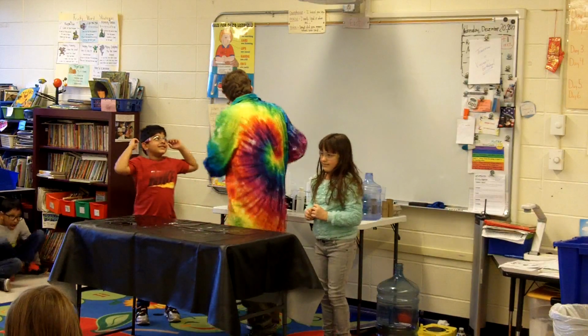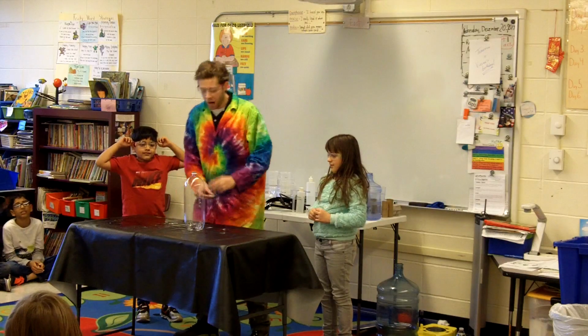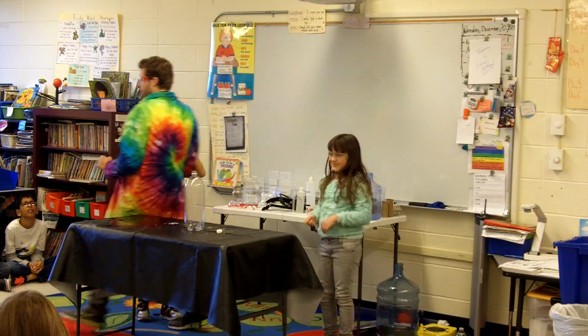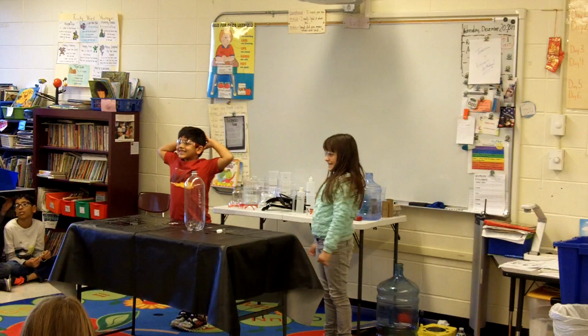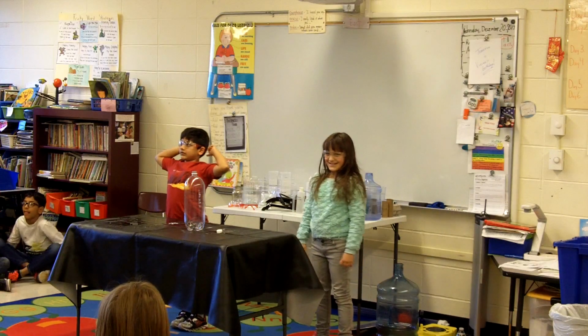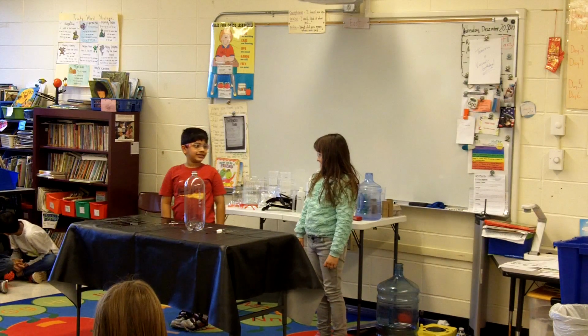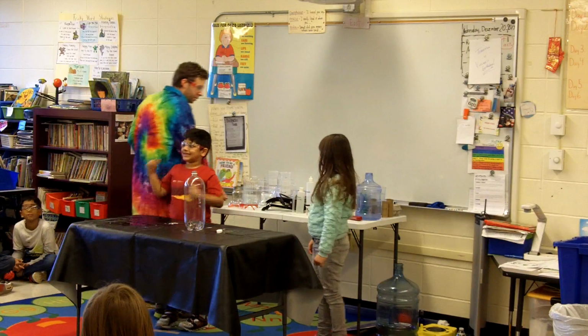Right here we have a soda bottle. What's inside? Nothing but air. Air is made up of tiny particles. Those particles are too small for us to see, and some of those particles are little tiny drops of water called water vapor. When water vapor in the air cools down, a cloud forms. We are going to make a cloud inside this bottle.